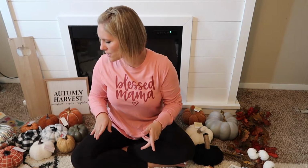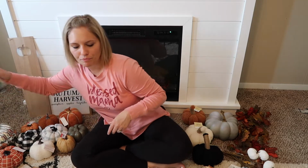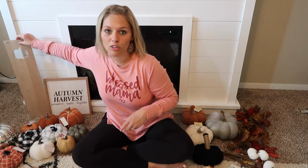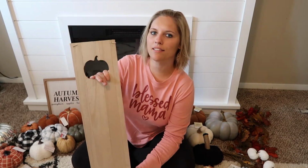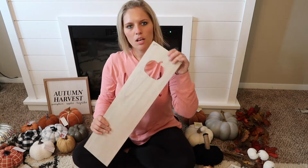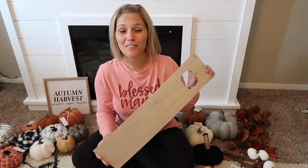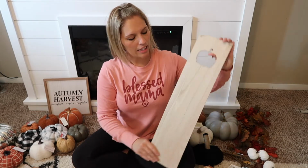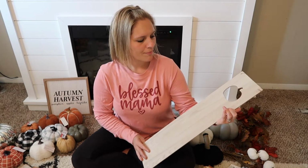And then let me go into the Dollar Tree part of the haul. So what I got from Dollar Tree, I got this sign. Now I guess everything from Dollar Tree is $1.25, I think it is. But it's really thin, so, you know. But I got this to use with my Cricut, and maybe write autumn or something.